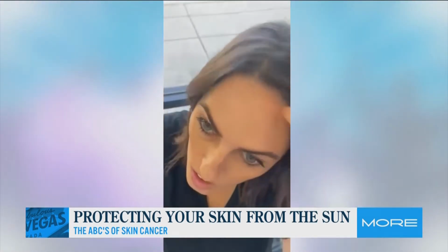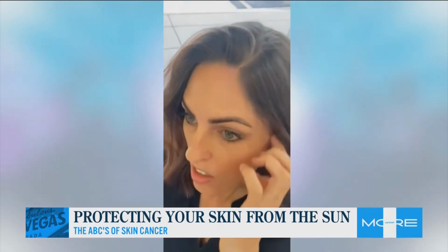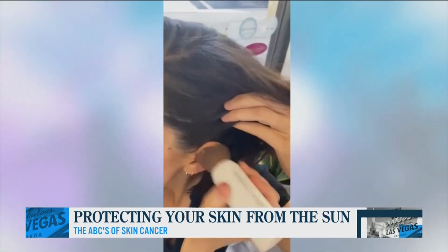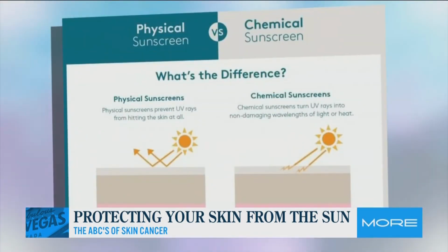Putting sunscreen on your scalp is so important, because a lot of people do have cancer on their scalp and behind their ears. It's so important to put it behind the ears and on your scalp.